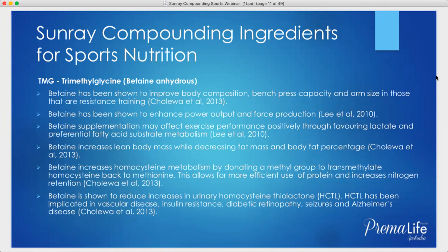The betaine, as I said, I got to that. Betaine is shown to reduce increases of urinary homocysteine thiolactone, the HCTL. HCTL has been implicated in vascular disease, insulin resistance, diabetic retinopathy, seizures, and Alzheimer's disease. As I said before, it was well known many years ago. The top horse trainers were giving this to their horses.